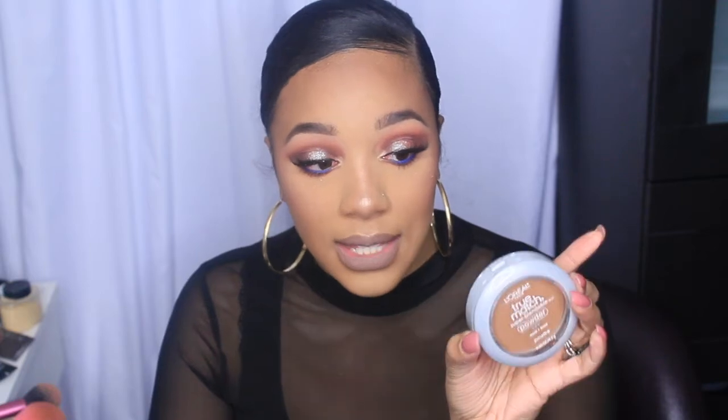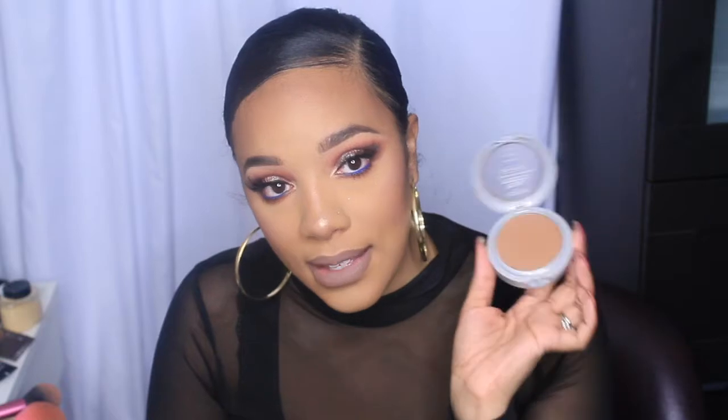Now, the next product, I'm also going to stay on the drugstore side of things. This is the L'Oreal True Match Super Blendable Powder in the shade C8 Coco. I use this to bronze because it's a couple of shades darker than my skin. It's actually a powder foundation, I believe. Yeah, I think this is a powder foundation. But because of that, I feel like that's what gives it its blendability.